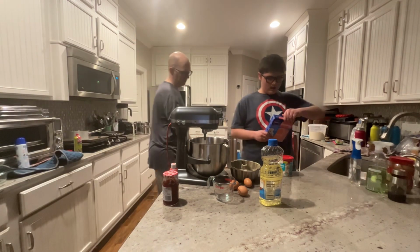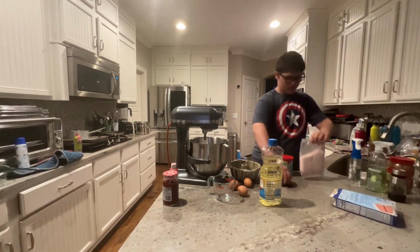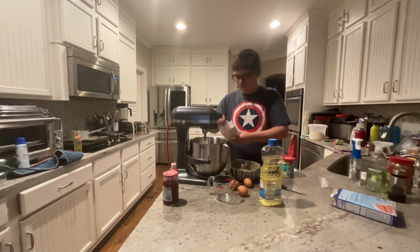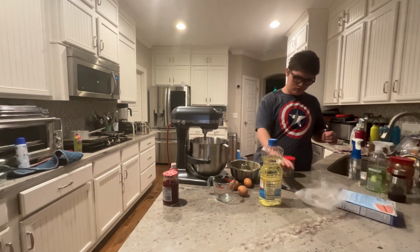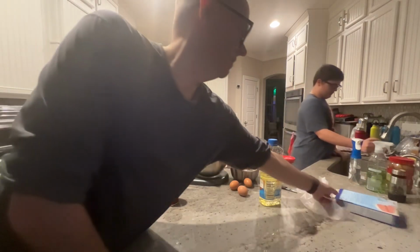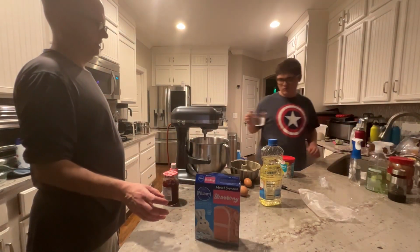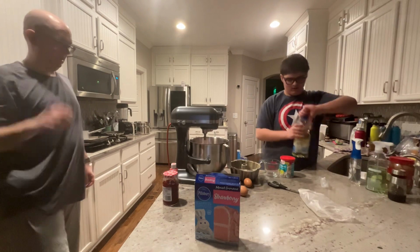Get you some scissors. Okay, so first the cake mix goes in, and then what? Water. How much water? 1 cup. Right. And then how much vegetable oil? 1/2 cup.